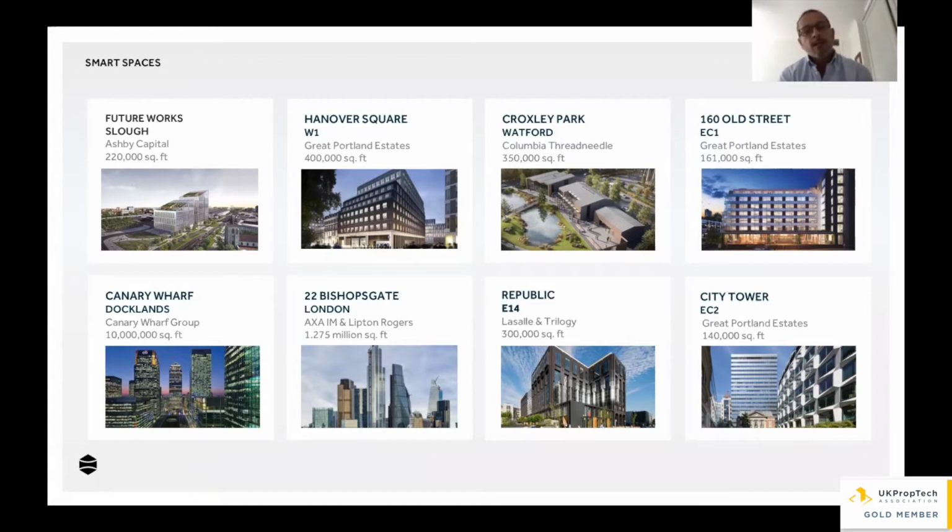That is 2 significant buildings which will be fully operational at PC and smart enabled imminently. Hanover Square is GPE's latest development over Crossrail in the heart of the West End. It's 7 buildings. It'll be home to KKR and Glencore. And then we'll do some business park campuses, Columbia Threadneedle. We're into Breakspear Park and Hyde Park Hayes. They were owners of Croxley, it's now with Goldman Sachs, and so forth.